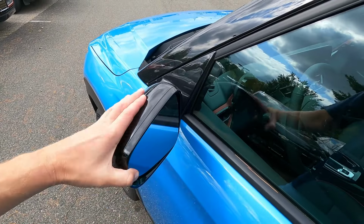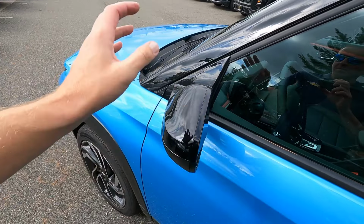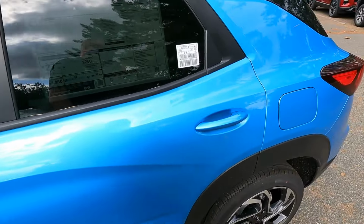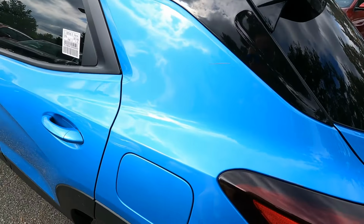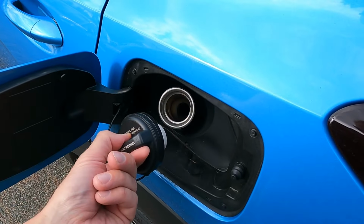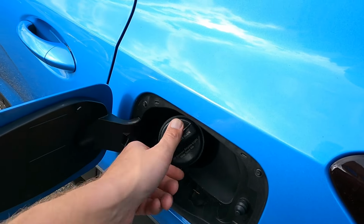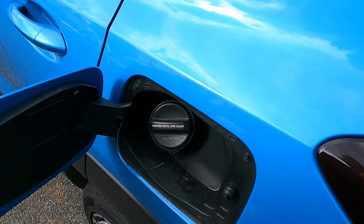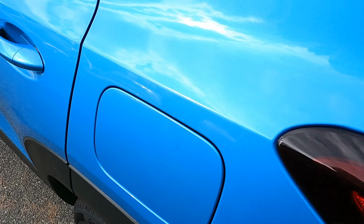So if anybody ever bumped it, hopefully it doesn't break. It'll just move if it gets bumped and you can put it back in position. A little further down, you have your fuel door, which is on the driver's side. This is just a press to release, little spring-loaded latch. And we still do have a fuel cap on this particular vehicle. When you're tightening it, you'll see right on it, tighten until one click, close this, push, done.